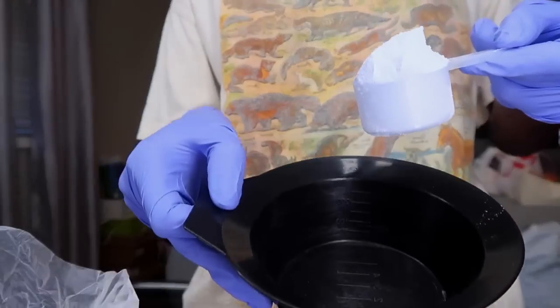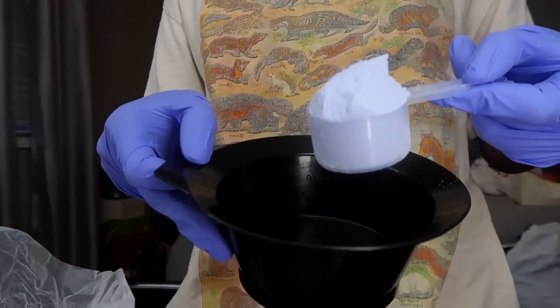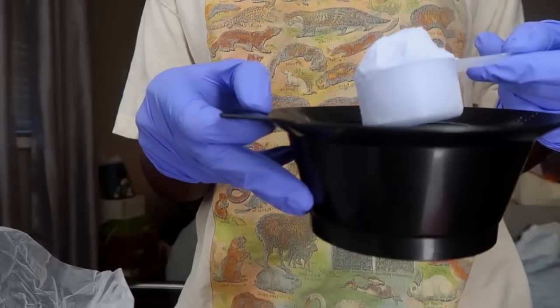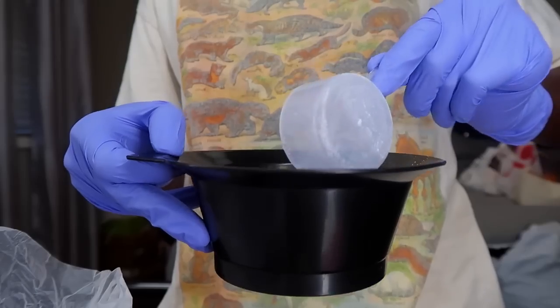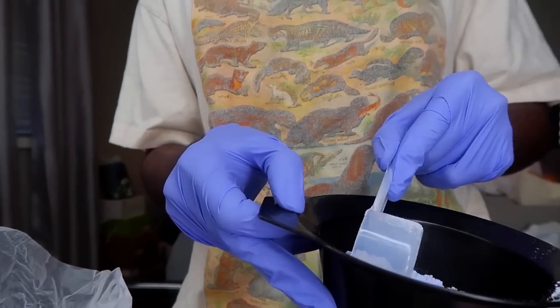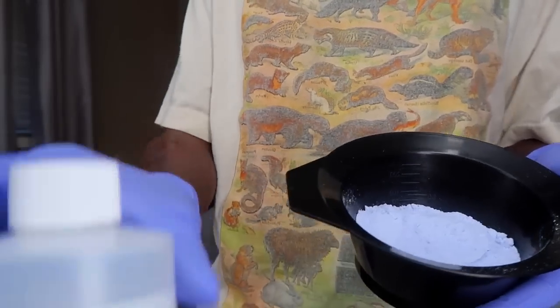Okay, so I'm taking my mixing bowl and I'm taking a little scoop that comes in the bleach bucket. I'm taking a heaping scoop, because I usually take a little less than a whole scoop for a 13 by 4. I probably don't even need all that, so I'm gonna scoop some of it out. That was a lot when I just saw that go in there. So there's that, and I'm gonna add my developer.